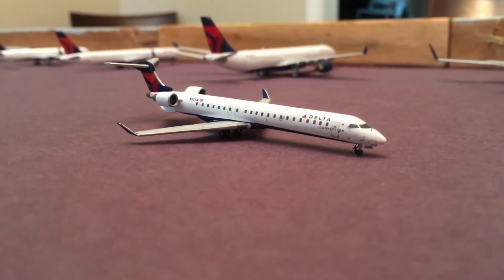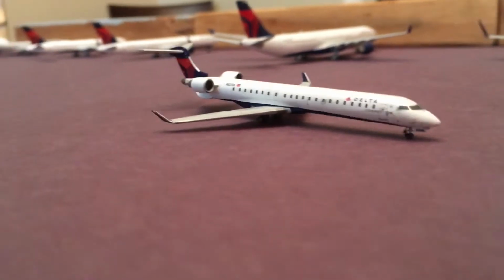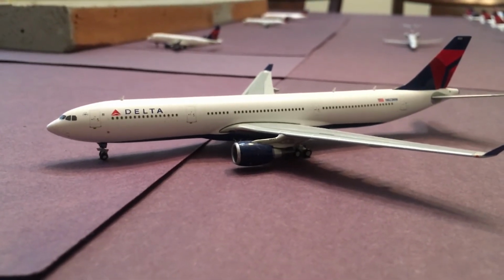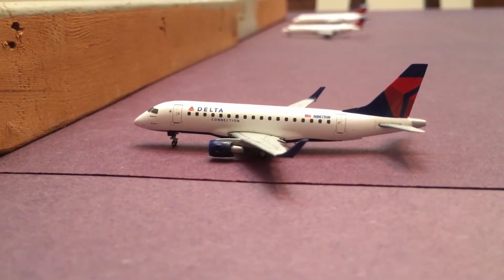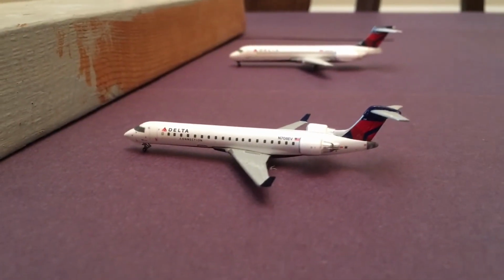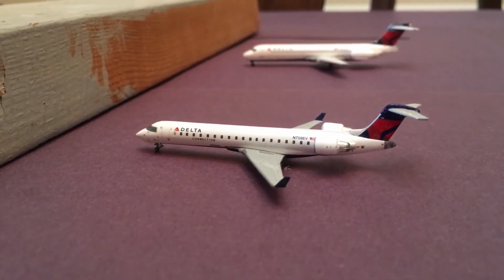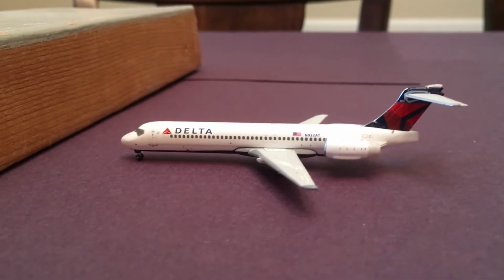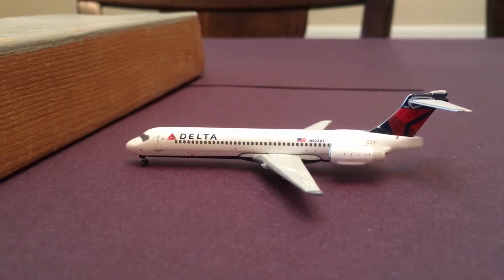Just taxiing out, we have this Delta CRJ 900. This guy is taxiing out for departure out to New York JFK. And then coming back here, we have this Delta Airbus A330-300. He's taxiing out for Atlanta, Hartsfield-Jackson. And then coming right here, we have the Delta ERJ 170. This guy will be heading out to Omaha. Then down here, we have the Delta Connection CRJ 700. This guy came in from Chicago O'Hare and will be heading out to Windsor Locks. And then we have this Delta 717. He came in from Grand Rapids and will be heading out to Raleigh-Durham.